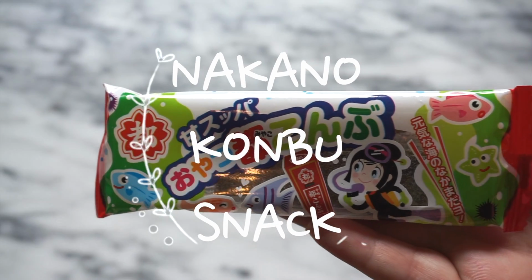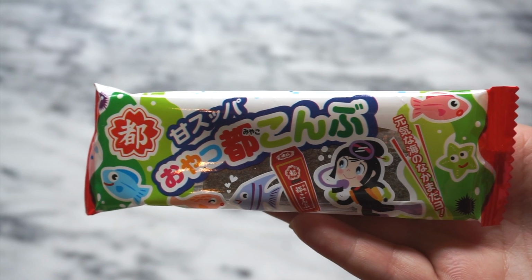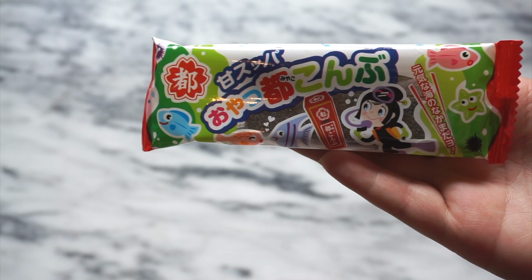Now we are going to try this sweet and sour Nakano Konbu snack. Konbu is kelp, and it is a traditional Japanese snack. The sweet, sour, and savory flavor make it a fun snack to chew on while you're watching a long movie. What is sea kelp? Am I just ignorant? What is that? Ooh, it comes in little strands.